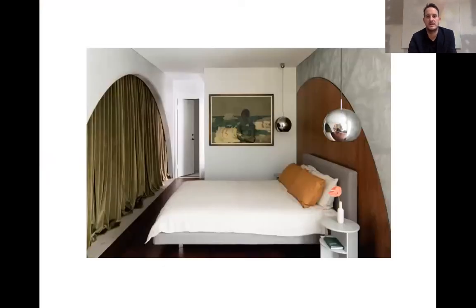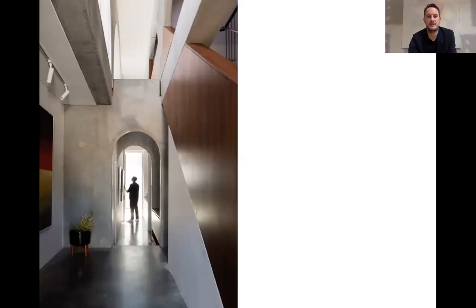So this light you can see over the bed, and the same light that's over the stairs, was the lights that were in the client's grandmother's house. And so it was an opportunity to bring them back in and use them again and keep referencing that idea. Master bedroom with the robe behind the curtain on the left. Back down to the entry.